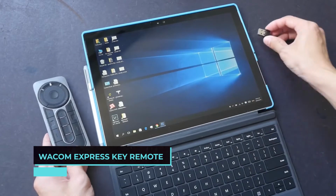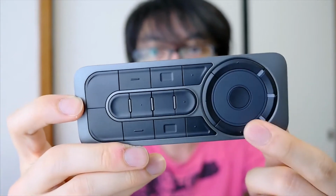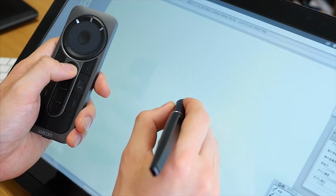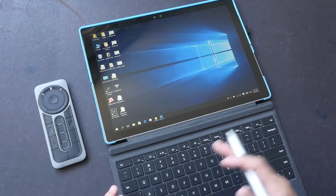Wacom Express Key Remote. And here is another wireless remote that can be used with a number of graphic tablets. It has 17 buttons that can be programmed. Even though it is small, this thing can last up to 160 hours on a single charge. If you need more than one remote, you can pair up to 5 and use them all at once.